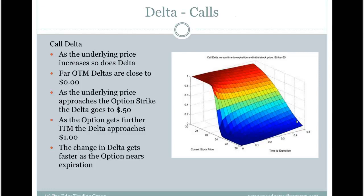As the price goes up, it goes further into the money, then you get almost an equal amount of increase in delta every day, or every time you get that move. As you get closer and closer to expiration, and by the way, this right here is the middle, delta starts going up at a steep rate, or down at a steeper rate. So for each price movement, the change in delta, which is actually the gamma number that we talked about before, gets more significant as we get closer and closer.